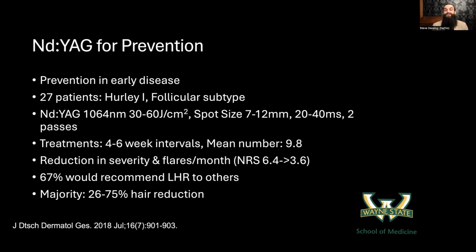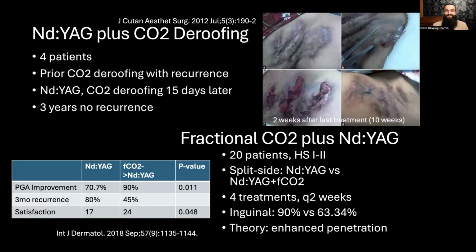I'm seeing more patients now who are coming in saying, you know, my mom has HS, hers has gotten really bad. I'm starting to get it. How can we prevent this? And I say there's evidence for laser hair removal. If that's a good option for you based on skin type, hair color, and other factors that factor in, you know, overall insurance approval, all the things we have to deal with.